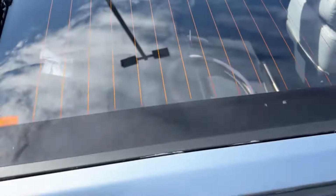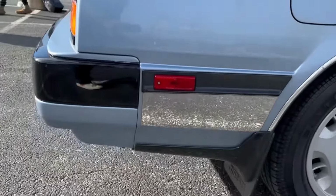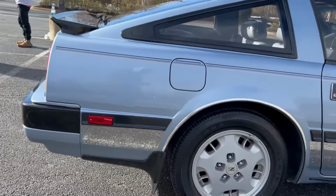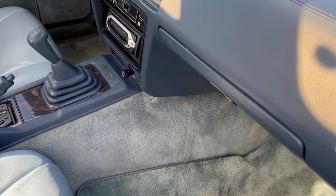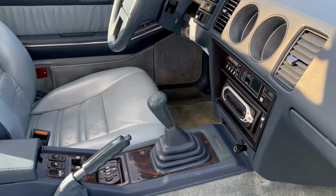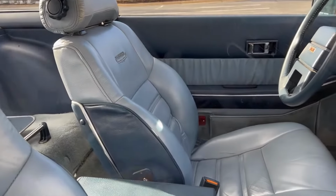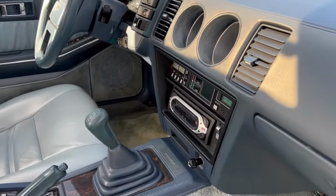So if you're looking for a 300ZX that is more simple and easy to repair than the Z32, this is it. But the only downside to this car is that there's not that much aftermarket support, and to some people this car doesn't look as good. In my eyes, I think this one actually looks better, but I'm more of a boxy guy than a curvy guy.